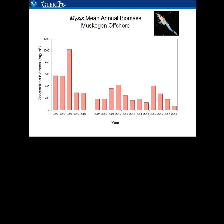Finally, looking at mysis. Again, this is one of those important indicators from that lower trophic task group report. The reason it's considered important is because with the declines of Diporeia, mysis is your large-bodied, native, big macroinvertebrate for fish to be feeding on. And a lot of fish do feed on this and still do feed on this. This data is from the Muskegon offshore station. You can see over the last 12 years, we've had some peaks and some valleys. 2018 would definitely be in the valley. It's the lowest year that we have here.